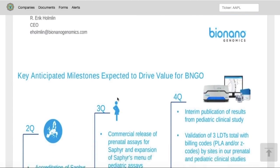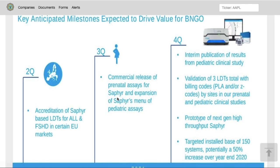over the next year or so when they complete all of these share offerings that they plan to do. Now, here's what's really important. Bionano Genomics put out some really great information at their earnings, and we saw the stock react very positively in the after hours trading period.